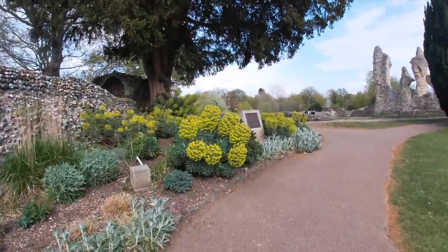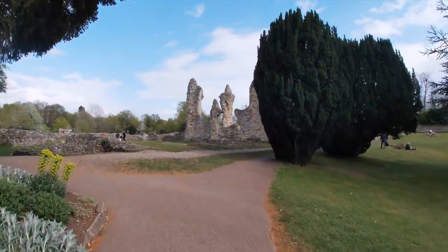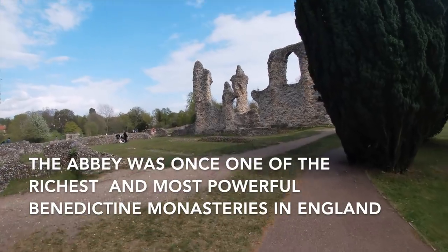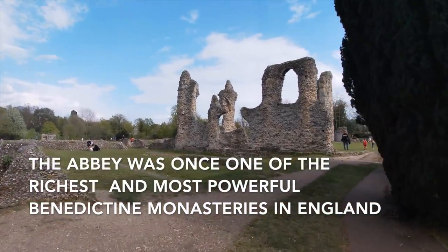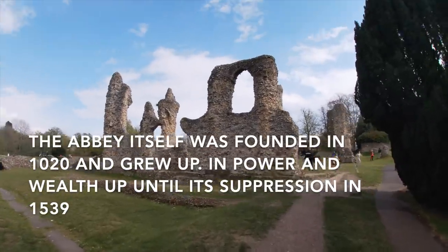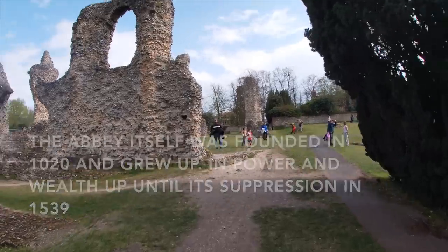So this is the ruins. They were something to do with Henry VIII. I'm not really a historian. So, and it's where all the monks and that used to live and all the church sort of people. So we'll just have a look around and see what we find.